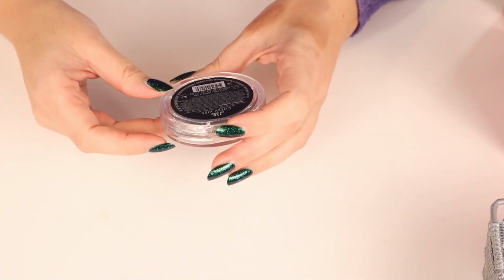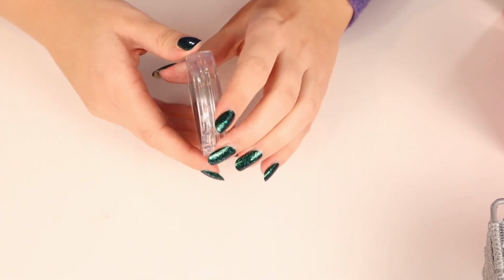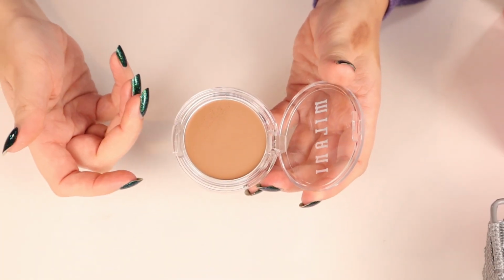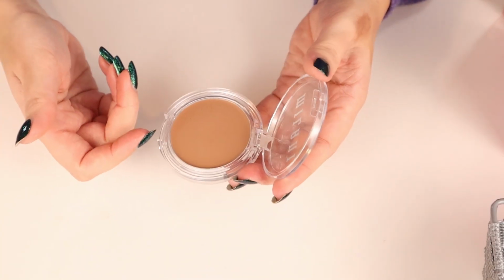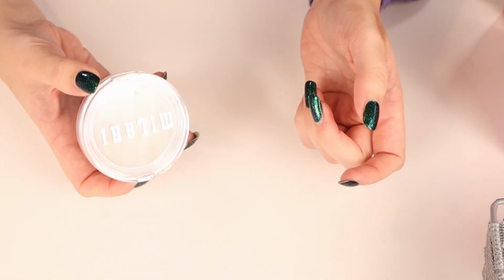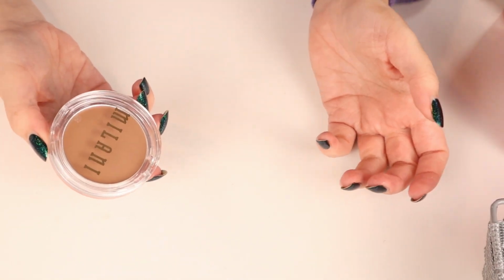Okay, here we have the Milani Cheek Kiss in Hey Honey. This one a lot of people loved. For me, this looked really patchy on me. I didn't get it to look good on me. I'm gonna declutter this. I don't know if it's gonna be like a worst of the year kind of product, but it was very meh for me.